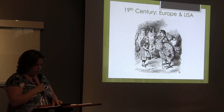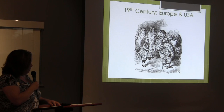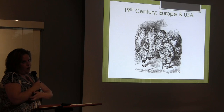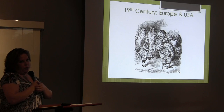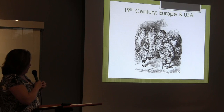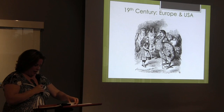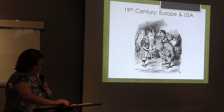One of the most famous English illustrators at the time was John Tenniel, whose illustrations of Alice in Wonderland were so powerful that the author, Lewis Carroll, was said to have rewritten passages of Alice in Wonderland in order to better reflect the illustration. That's quite a collaboration. And they really set the standard today.